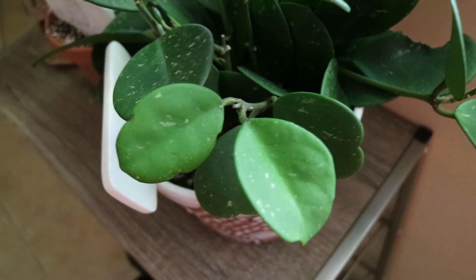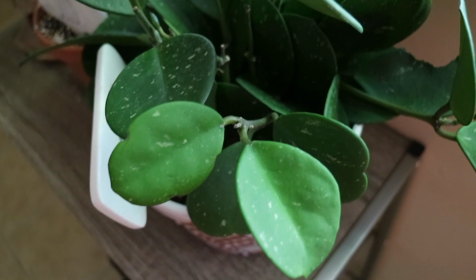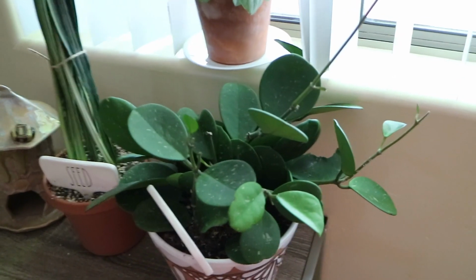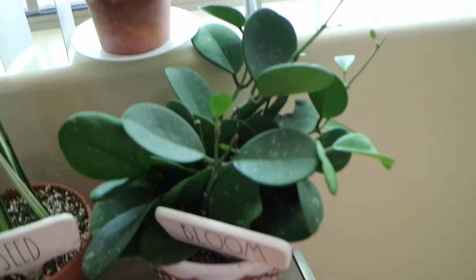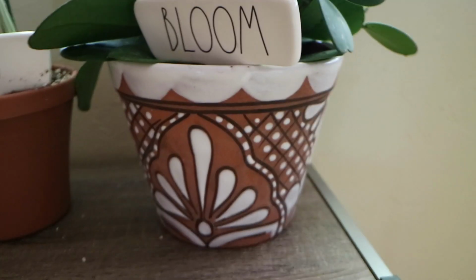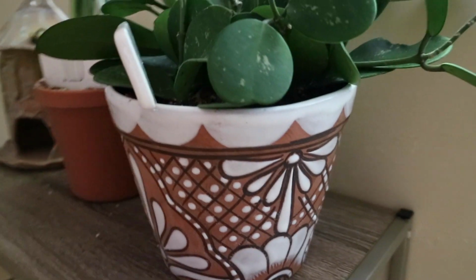I have not had much experience with Hoyas, but these are so incredible, and after having this plant, I completely understand why people are so obsessed with them, because it is just so beautiful. I really love this pot. I got this pot from a local nursery, and I genuinely want to go back and get like 30 more because I think it's so beautiful.